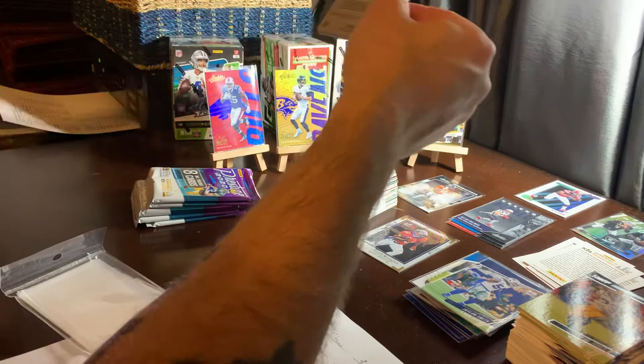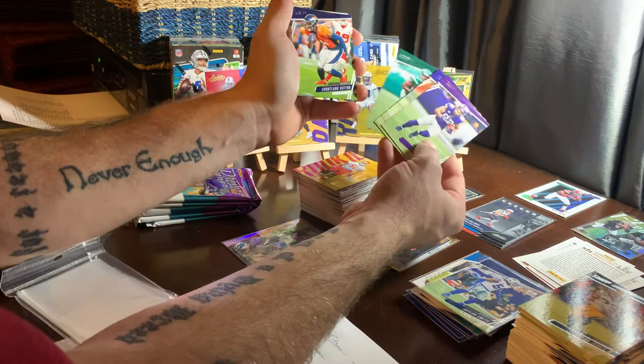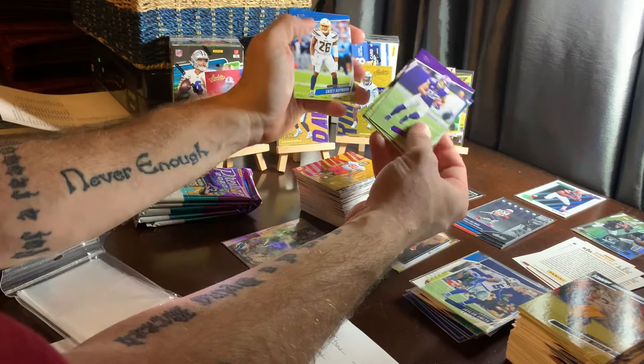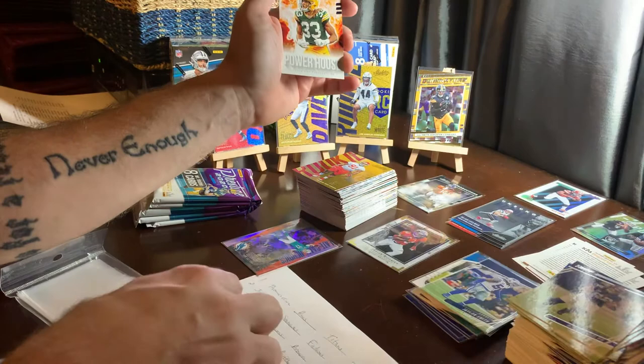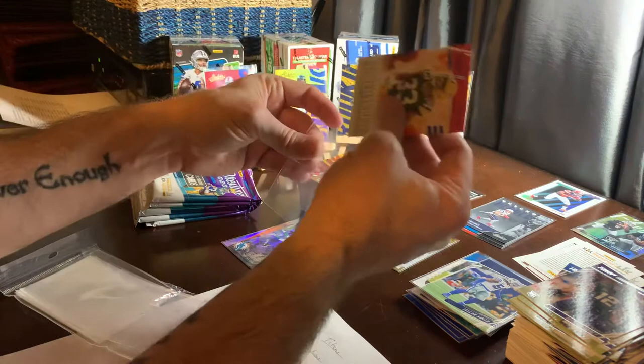Kyle Rudolph, Vikings. Marquise Brown, Ravens. Jamison Crowder, Jets. Courtland Sutton, Broncos. Casey Hayward, Chargers. Javon Wims, Bears. Then we have a blue foil Aaron Jones for the Packers, powerhouse card. And then the rookie is Jeff Gladney for the Vikings. Five packs left.